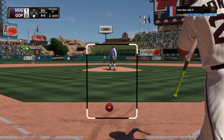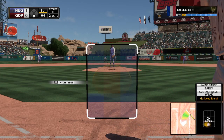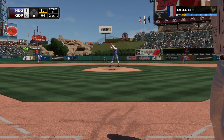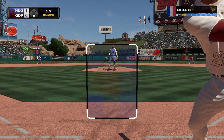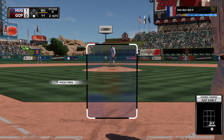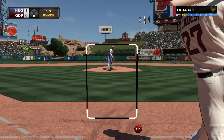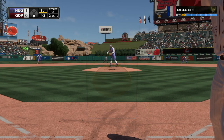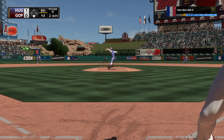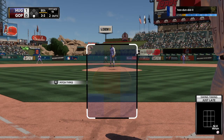No balls and a strike to count. Into the windup. Here comes the 0-1. Now a check swing, but he holds up in time. Ball one. Swing and a miss on the slurve that time. It's 1-2. And did he go around? No, he did not. Ball two.